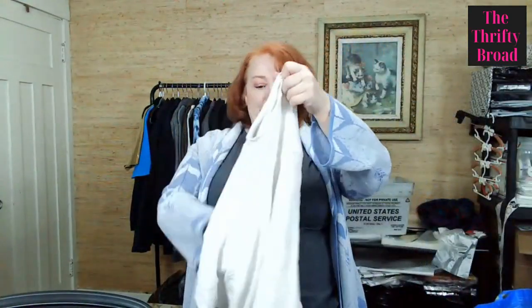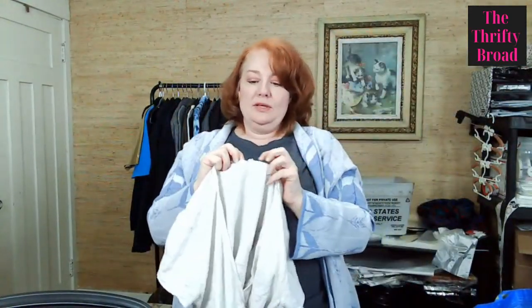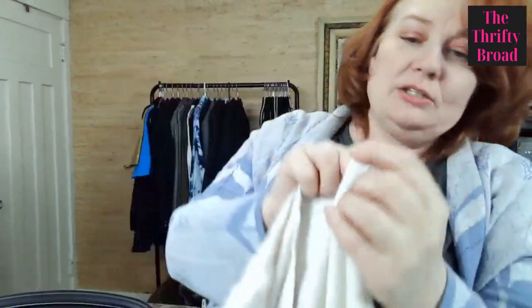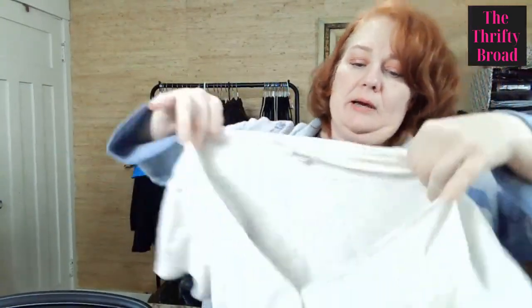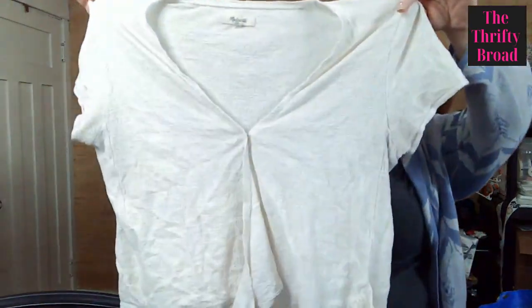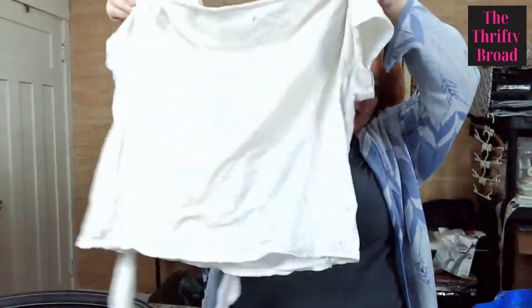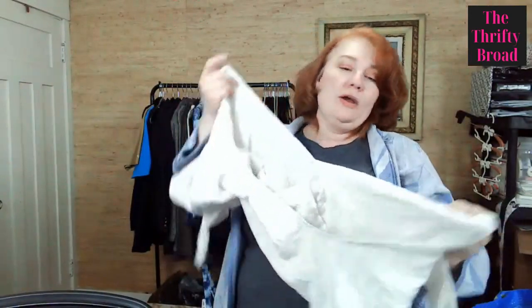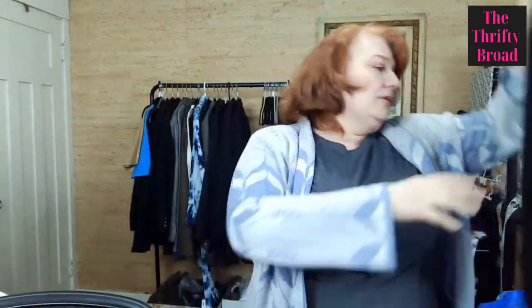Okay, what are you? This is Madewell. Madewell doesn't do as good as it used to for me. This is a size medium. What is a front tie? It's like a faux wrap blouse. That's white, cream. It's really like a cream color. Oh, but it's not faux. It is faux, but it does have a modesty snap. So there's that.